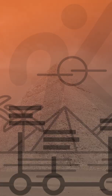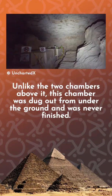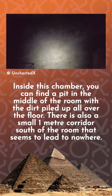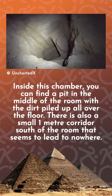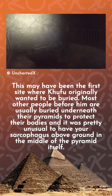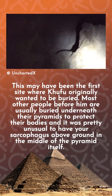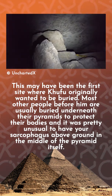Below that is the subterranean chamber. Unlike the 2 chambers above it, this chamber was dug out from under the ground and was never finished. Inside this chamber, you can find a pit in the middle of the room, with dirt piled up all over the ground. There is also a small 1-meter corridor south of the room that seems to lead to nowhere. Like the Queen's Chamber, this may have been the first site where Khufu originally wanted to be buried. Most other people before him are usually buried underneath their pyramids to protect their bodies, and it was pretty unusual to have your sarcophagus above ground in the middle of the pyramid itself.